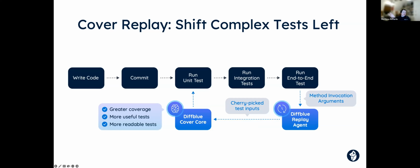So seeing that object B is created before object A. So what we end up with is more coverage because we're able to access more of the code with the correct data. The tests are more useful because they exercise the code in a more real-world way than that microscopic level that unit tests traditionally look at. And the tests are more readable because they're using that real-world-like data. So therefore it's more recognizable what the context of the application is doing as it's processing that data.